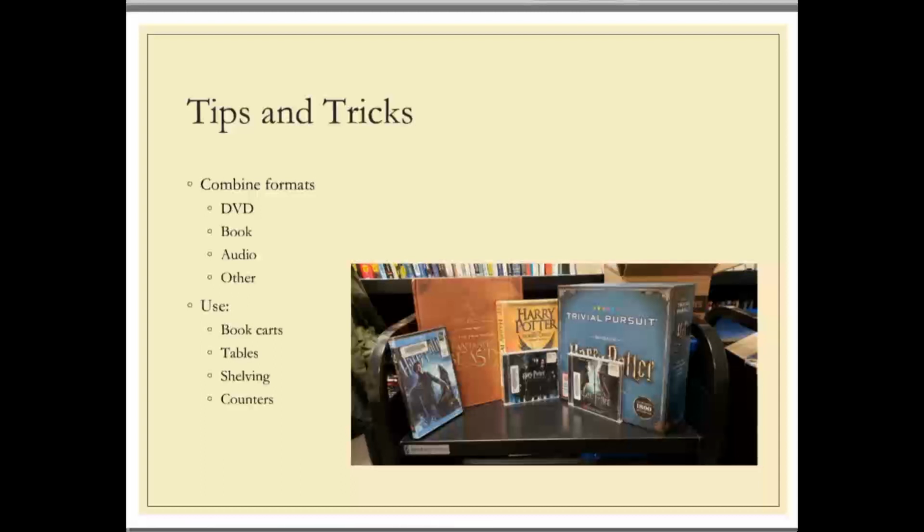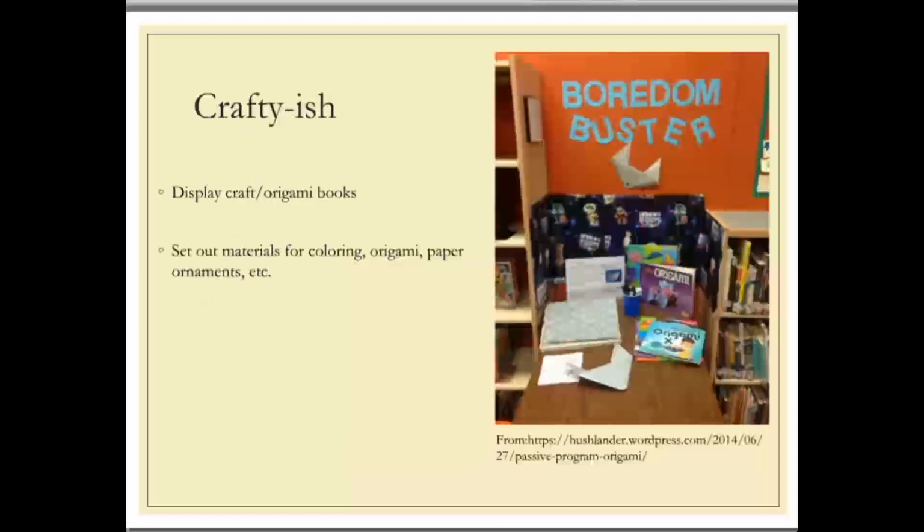You can use library shelving for book displays as well. We had a true crime display on library shelving, and to make it stand out, I papered the shelves. You can use wrapping paper to make the shelves stand out from the other group of shelves. You can use counters. Pretty much anywhere where you can balance a book or library materials so that they're face out is an opportunity for a book display.